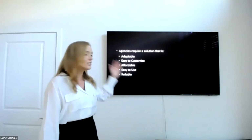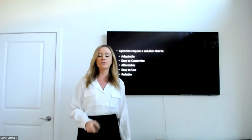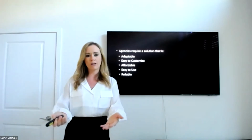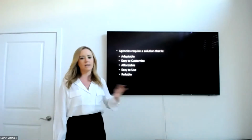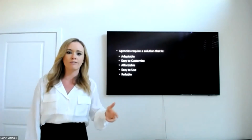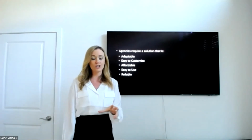So we found that agencies require a solution that's adaptable, easy to customize, affordable, easy to use, and reliable. And of course, there's another bullet there, it's secure. We'll talk about our HIPAA security aspects a little bit later in our presentation. Adaptable, yes, we can customize anything. We can rapidly make a modification to a form if a new regulation comes out. We're affordable. We understand cost constraints.